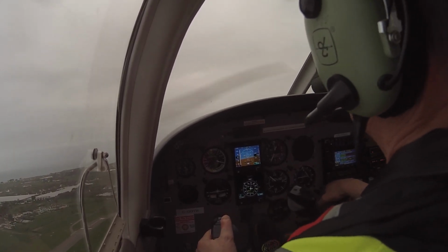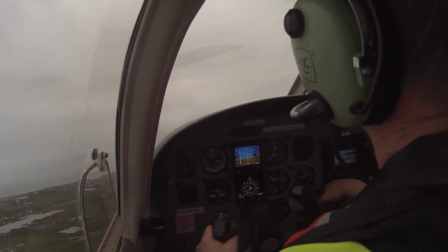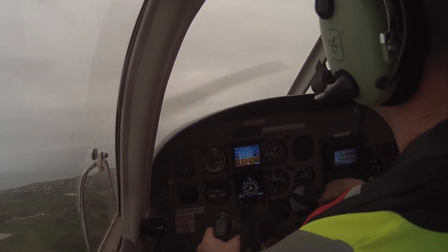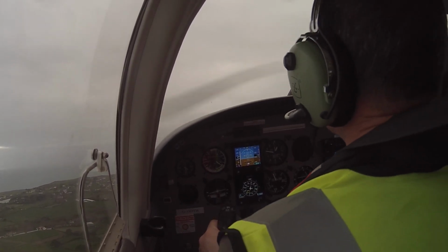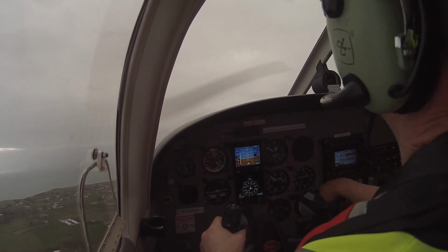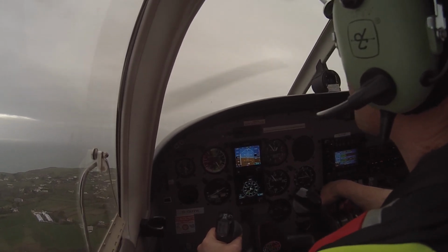Golf Tango Hotel, going around. Golf Tango Hotel, Roger, you can enter the left-hand circuit again. Left-hand circuit, Golf Tango Hotel. Excellent decision, well done. If you're not sure, just go around. Brake was okay, but then I had that a little bit of a balloon just at the last second, wasn't there? A bit of a bounce around there.